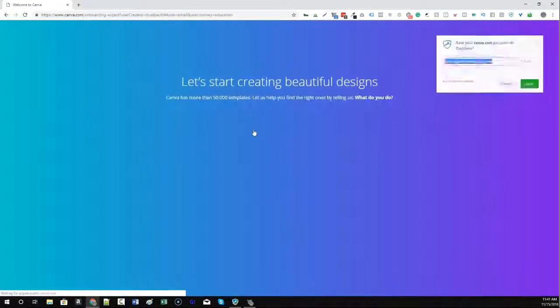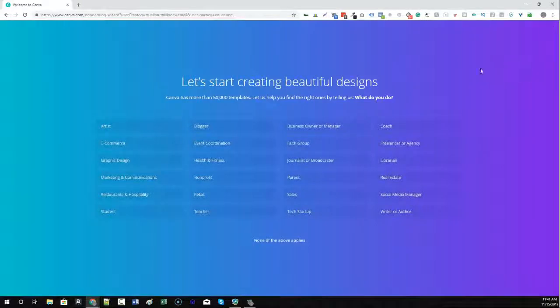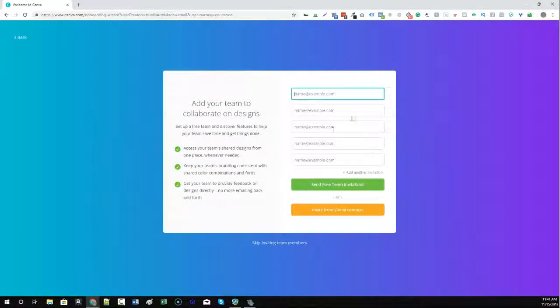So now it's going to take us to the sign up process, and it's going to ask us to answer some questions. I've done this before, so I'm going to choose teacher for our category, but note that you can actually pick something else if you feel like it might be a little more applicable to what it is that you're doing. We'll say teacher here as far as who we are. You can add your team members right away if you want to collaborate. Deneen, I'll actually add you.